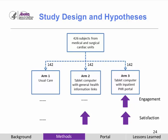So we are enrolling 426 patients from medical and surgical cardiac units. There's 3 arms to this trial. The first arm is usual care. The second arm, patients get a tablet computer with general health links. And in the third arm, this is our intervention arm, and patients receive the tablet computer along with inpatient portal. And this is the arm that we hypothesize will see the largest improvement in engagement and satisfaction.